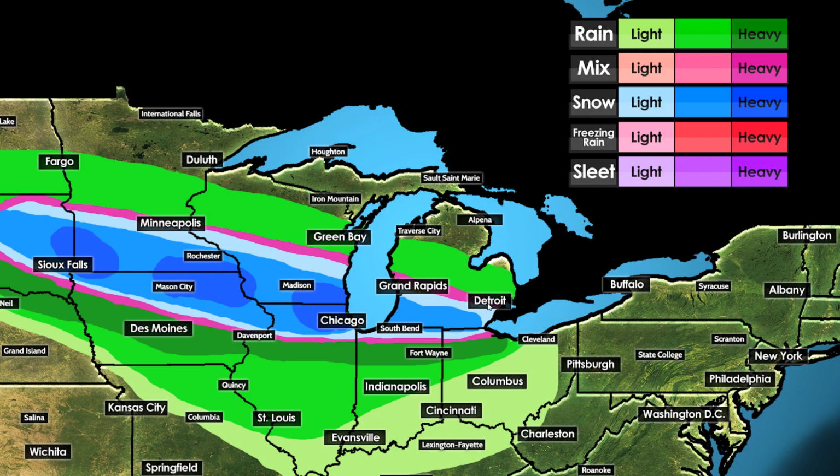Detroit, you're going to see rain first, then wintry mix, then snow, then rain again. So Detroit's going to get kind of a mix of everything. Fargo, you can see some rain. Minneapolis, some rain and some mixed precip. And then Quincy, St. Louis, you guys are in for some moderate rain.